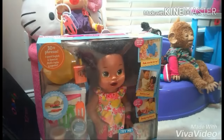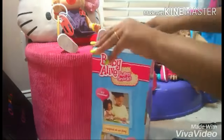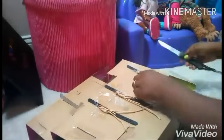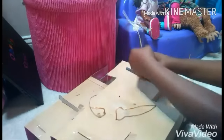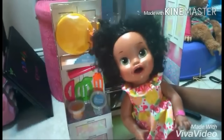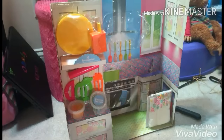Here is the first snack. Let's do a box opening. Oh my god, she's so cute. Oh my gosh. Okay, here. Oh my gosh, she's so cute.